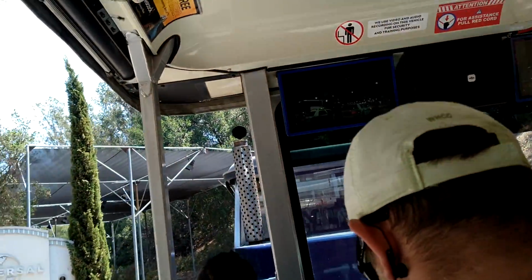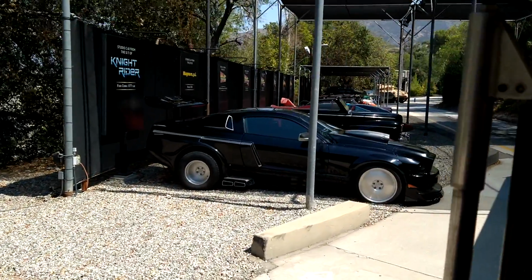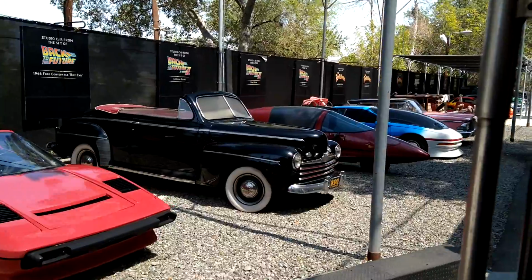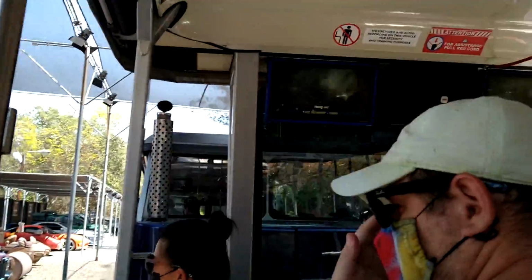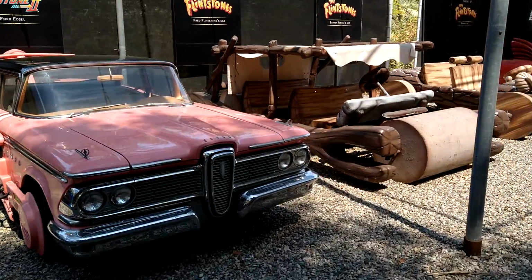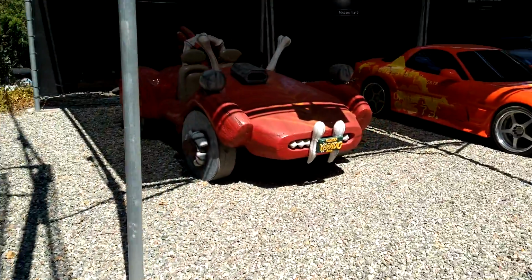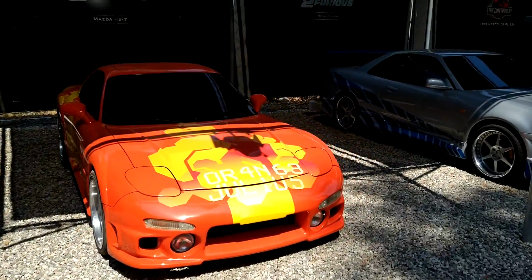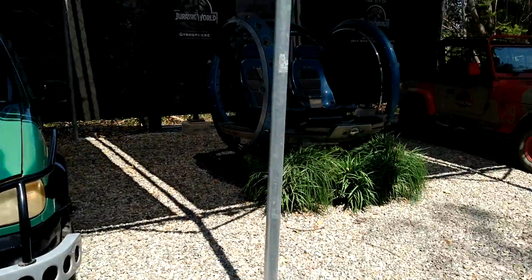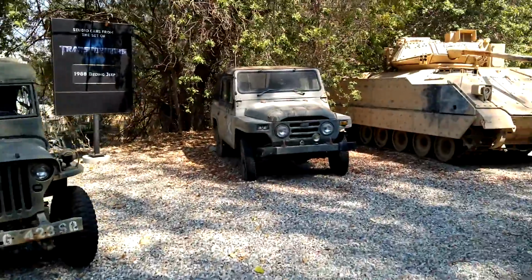Have your cameras ready, because coming up on the left-hand side, you'll be able to see some of these cars. Some of my favorites are here near the end. You'll see one of the Mercedes-Benz vehicles from the Lost World Jurassic Park, the Gyrosphere from Jurassic World, and a Jeep Wrangler Sahara that appears both in the first Jurassic Park film back in 1993 and in the first Jurassic World film. The kids find that in the abandoned section of the park.